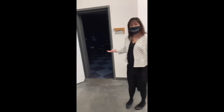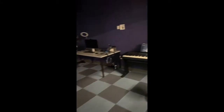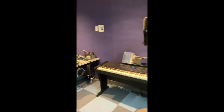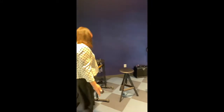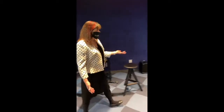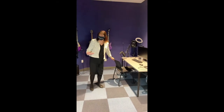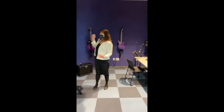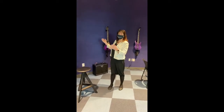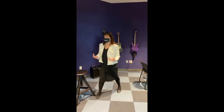Let's go into our sound recording studio first. This is so spectacular. So we have instruments, we have a keyboard, we have a drum pad, and on the computer we have all of the software you need to mix and record. Plus you could do a podcast, whatever you'd like. We also have a green screen you can check out and cameras that you can use in this space if you want to do a video presentation of some kind.